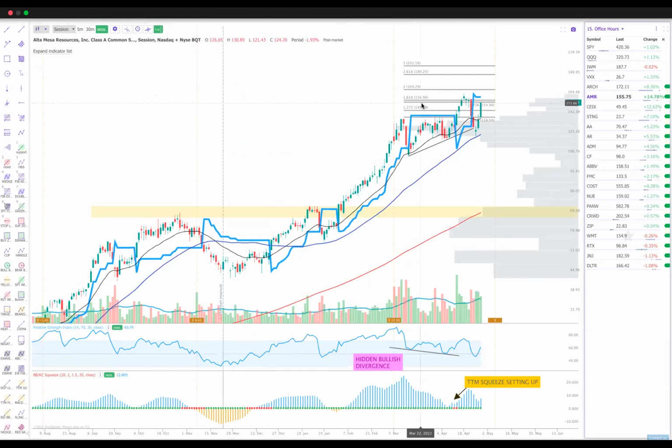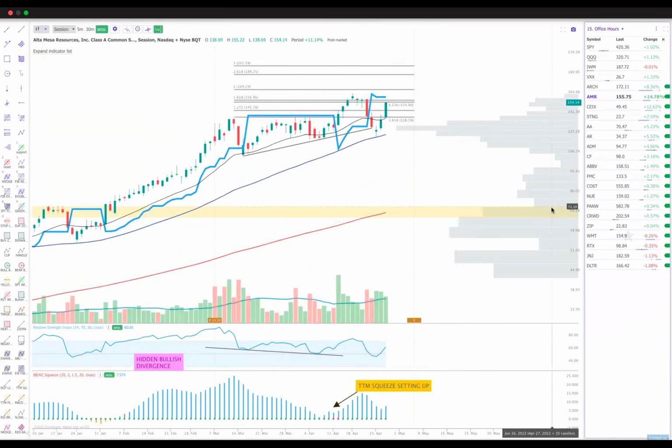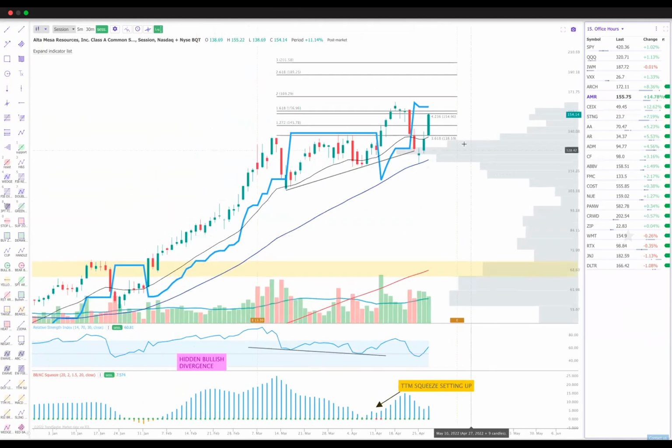Cup and handle, breakout, triangle, flat top, another breakout. It sold off, came back, tested the 50 simple moving average, moved up. Caught some hidden bullish divergence here, and that's when RSI is making a lower low and price is making a higher low. It's doing something different. We also had a two-dot squeeze setting up right here that fired off right there. And so I'm always looking for these. Look at the volume shelf that formed right here. This is volume by price, not volume by time. You had a beautiful breakthrough on that. And now we're coming back up to those previous highs.